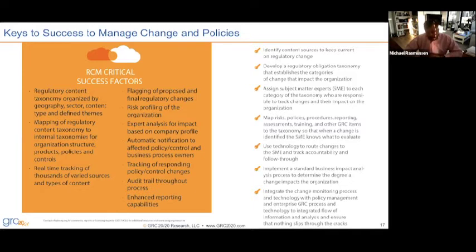We provide real-time tracking of thousands of varied sources and types of content. We provide flagging of proposed and final regulatory changes so that we know what needs to be looked at more critically, what's high risk. We have risk profiling of the organization, expert analysis for impact based on company profile, automatic notification to effective policy and control owners and business process owners so that they can apply that regulatory change in the context of revised policies and updated business processes. Tracking and responding to those changes where there's full accountability with workflow and tasks and escalation procedures, a thorough audit trail to document what happened throughout this whole process and what actions were taken, with strong reporting.